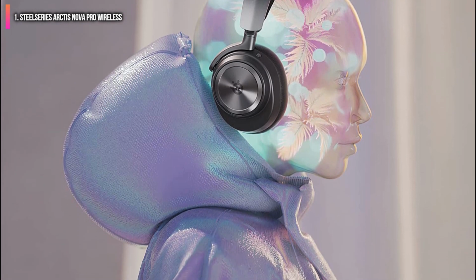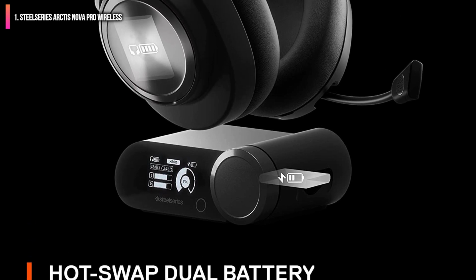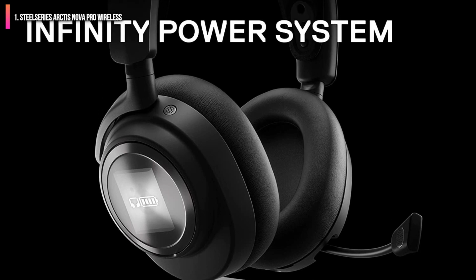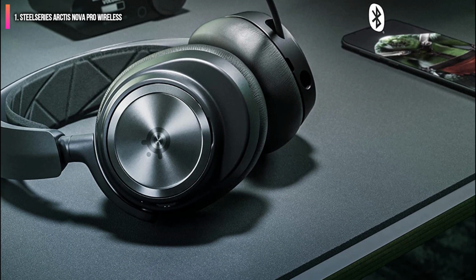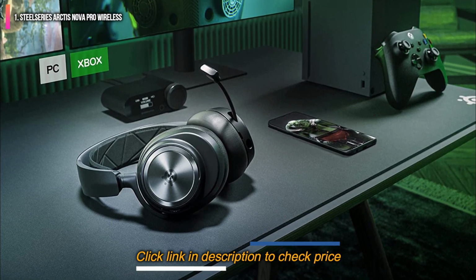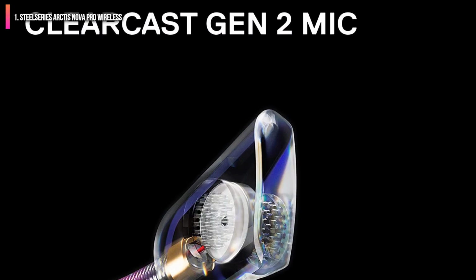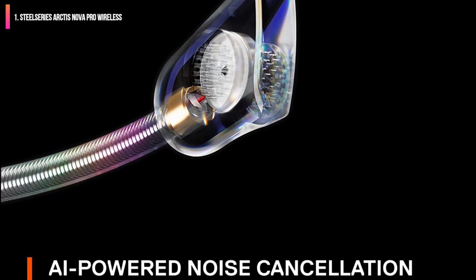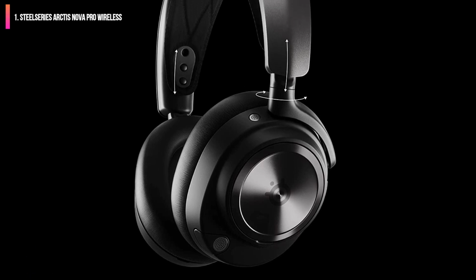The Nova Pro Wireless delivers excellent audio and sports hi-fi capable, custom-designed 40mm drivers, though you'll need a wired connection and a DAC to experience the headset's 10 to 40,000 Hz frequency response. It's not just game audio that sounds immersive and layered, this headset does a great job with all types of audio. Oh, and there's more: a fully retractable bidirectional noise-canceling mic, active noise cancelling with an optional transparency mode, and simultaneous 2.4 GHz wireless and Bluetooth 5.0 connectivity with audio mixing capabilities.